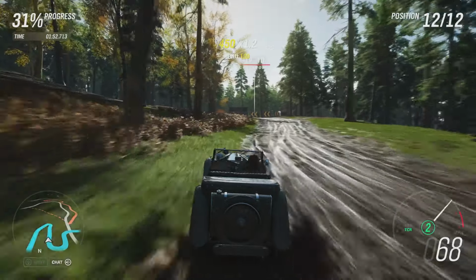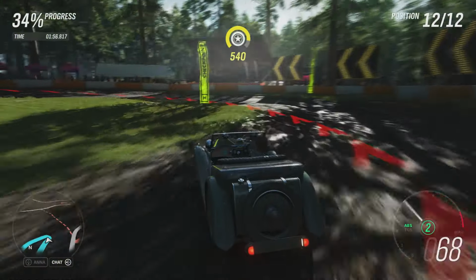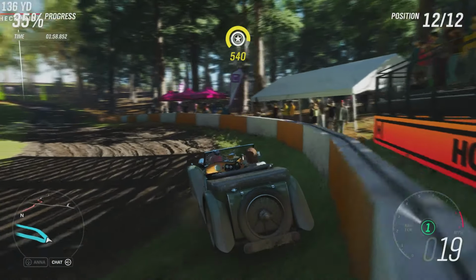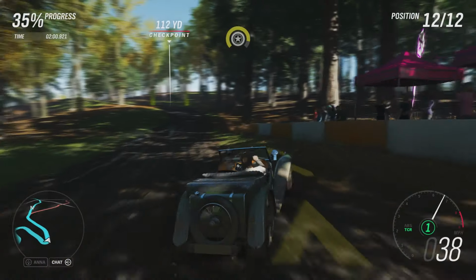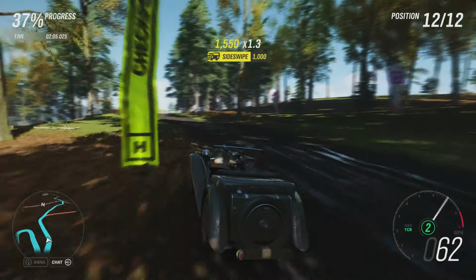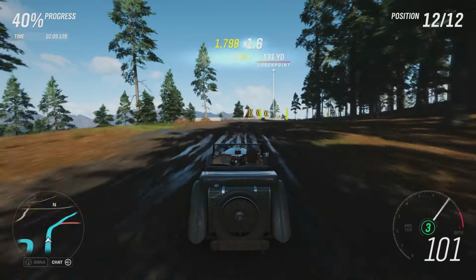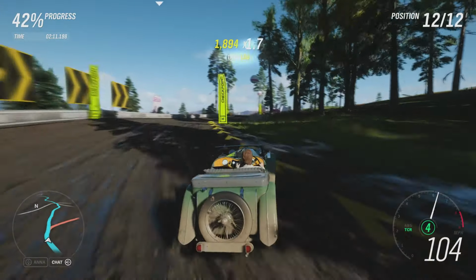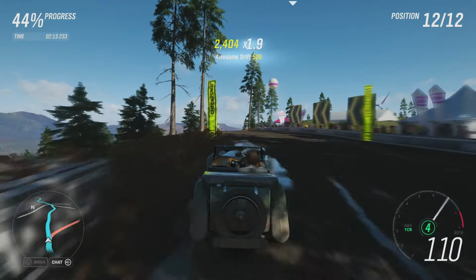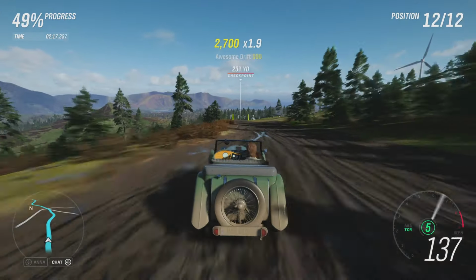Yeah, it does have a lot of horsepower for the amount of weight that this car has, and a lot more than it had originally as well. So we've got about 600 horsepower more. Getting up to a decent rate of speed though.